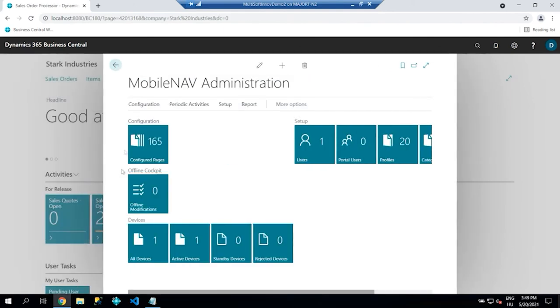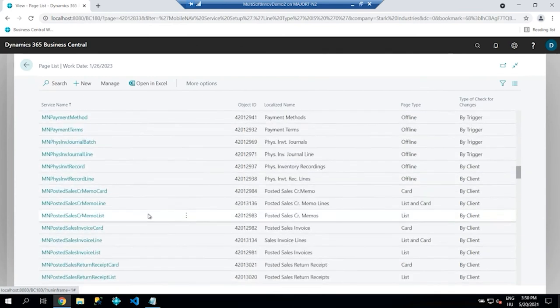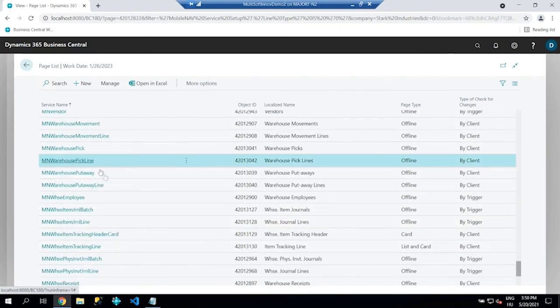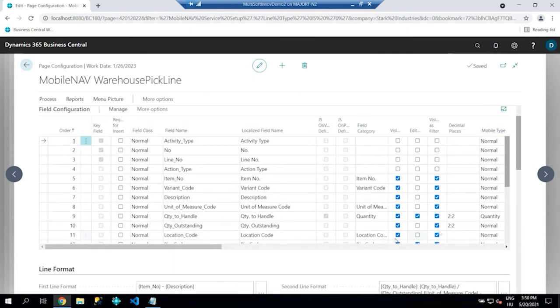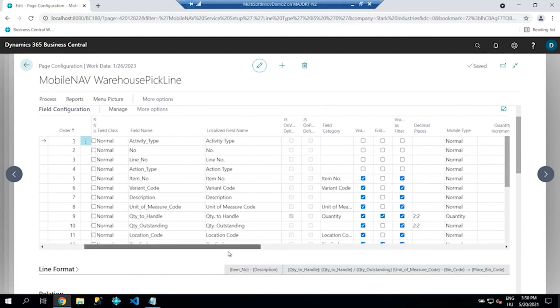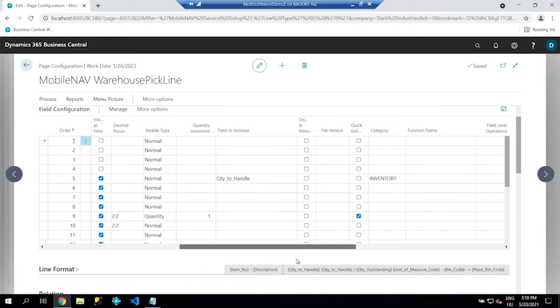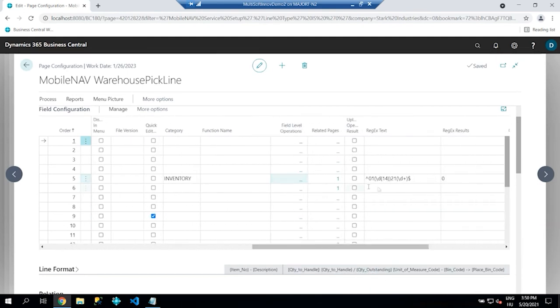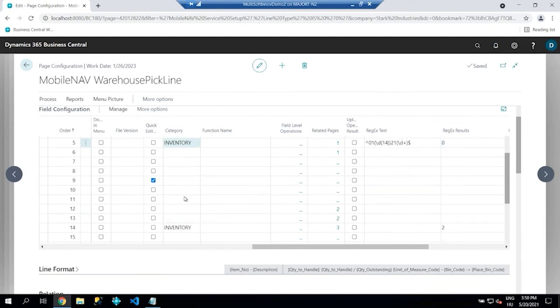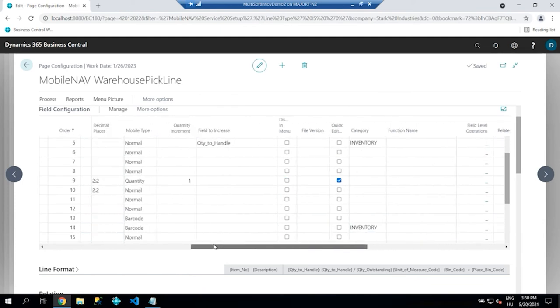If I go back to the configuration and open up the warehouse pick line, since I have defined this regular expression, something has changed on the different pages. For example, if I search for the item number, as you can see, the item number automatically inherited the regular expression from the centrally defined regular expression, also the result. And the category is also set to inventory according to the regular expression setup.